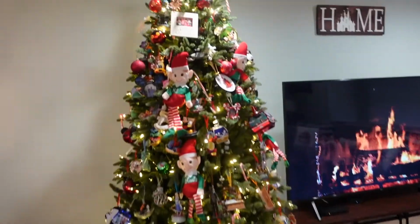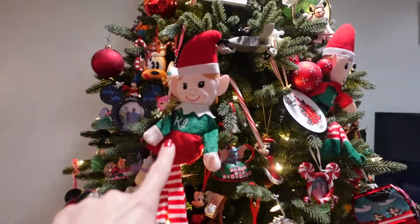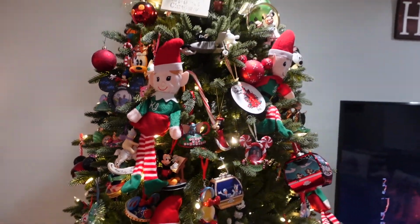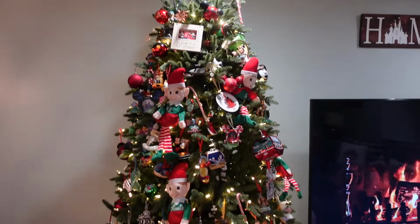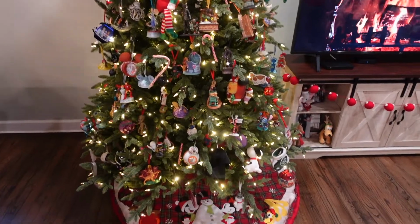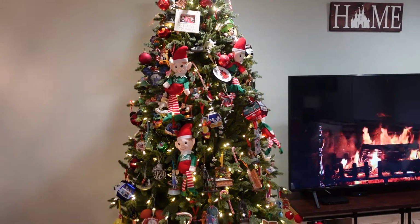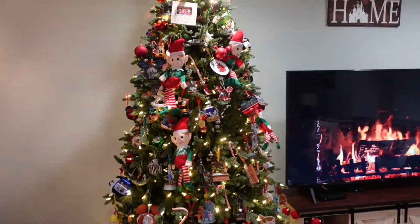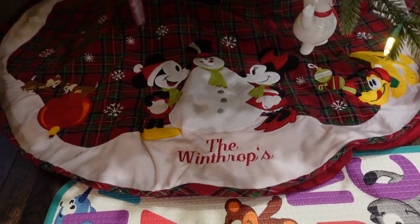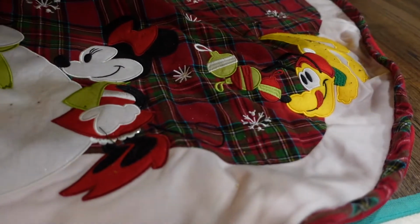This is our Disney tree over here. We have some of our little elves in it. There's my little elf that I got from Dollar Tree last year, and I put a little monogram. I used my Cricut for that. And we just have all different Disney ornaments on this tree. It's our Disney tree, but there's nothing fancy about it. We just have all of our Disney ornaments. That's a theme, but it doesn't have garland or ribbon or anything like that. And at the bottom, we have our tree skirt that says our last name on it. You have Chip and Dale and Mickey and Minnie and the snowman, and then Pluto's hanging out over there.